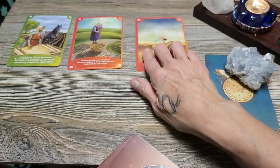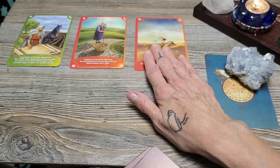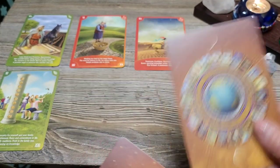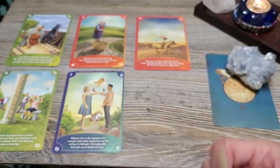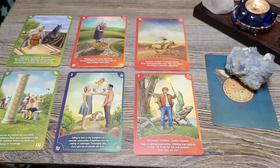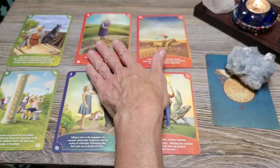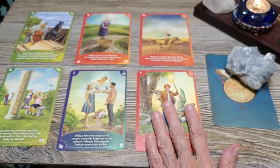All right. So we have the Knight of Pentacles. We have the Ten of Wands. We have the Knight of Wands. We have the Ten of Pentacles. Interesting. The Two of Cups and the Page of Wands. Page of Fire. Right? Wow, look at that. Look at how it lines up. Isn't that something?